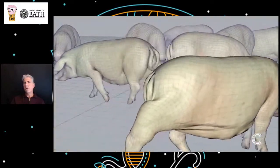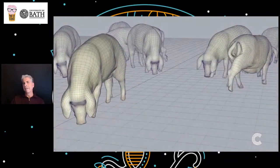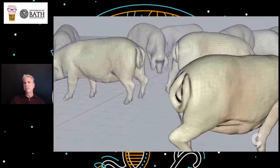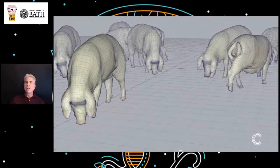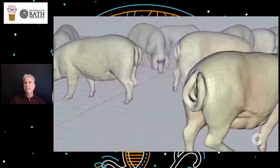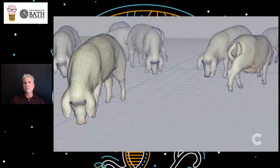So this is taking all the different pig motions, stitching them all together and putting them all into the same scene. And what we did with this, even though the film never got made, was to take all this pig motion and make them into virtual pigs.